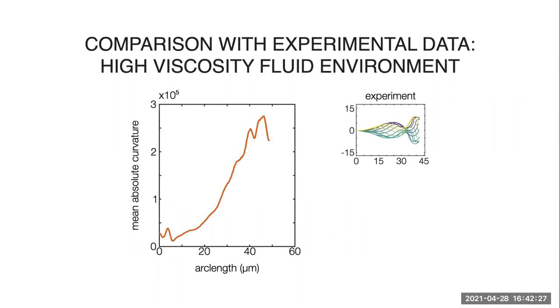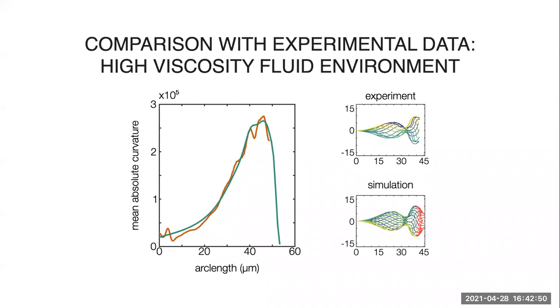Okay, so we're going to compare with experimental data from a cell that we've imaged in a high viscosity fluid environment. So this is the cell that I showed right at the start. This is the experimentally tracked waveform. We can see it's approximately just shy of 50 microns long. On the left, we have the mean absolute curvature along the arc length S, going from 0 to 3 times 10 to the 5. And we can do this fitting procedure, go through all our simulated data and find the best fit. And we get this simulation here.